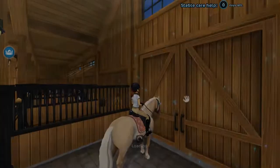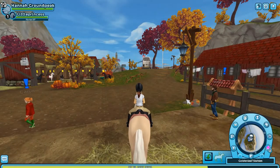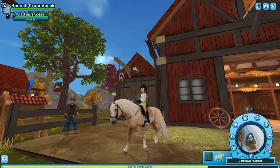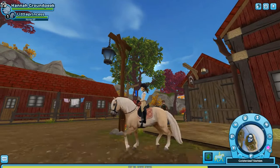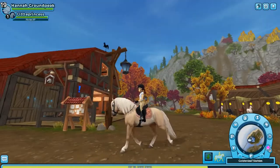Alright, let's go outside and do a gait test. I'm not gonna talk during the gait test. I will just do a little montage of the gaits so that you guys can see them for yourselves, and maybe it'll help you decide if you want to get one or not.